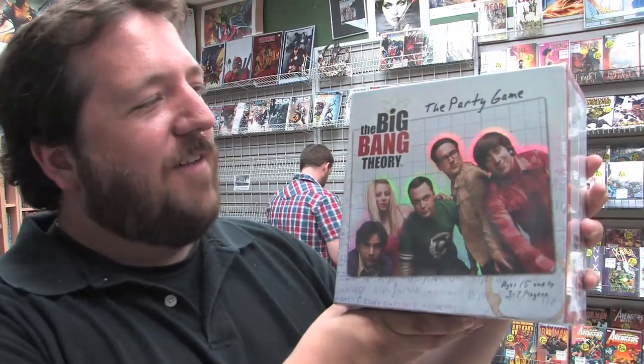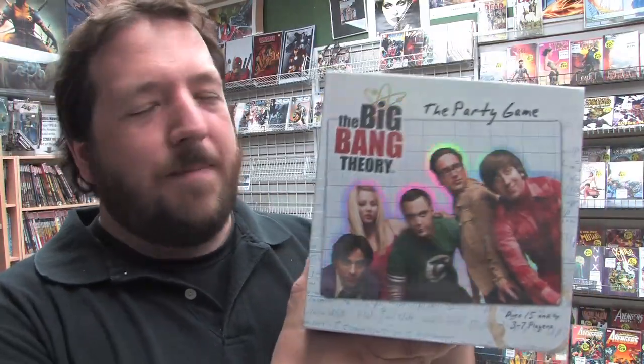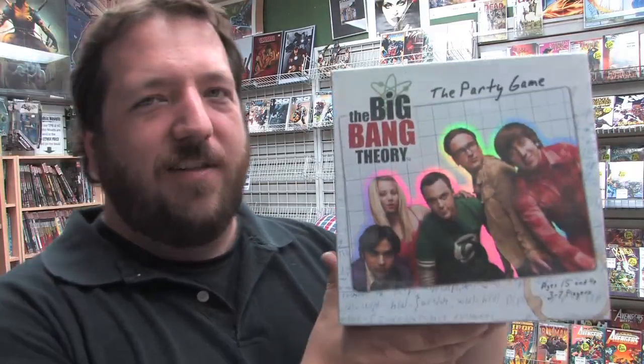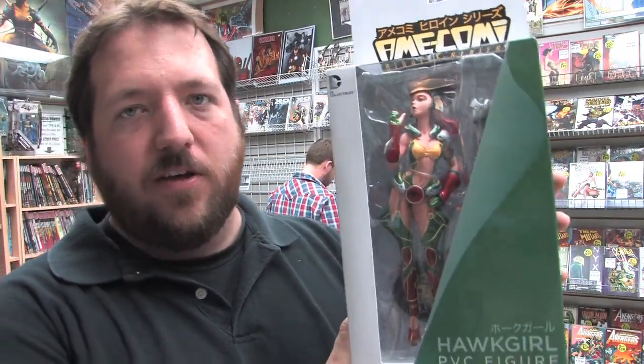The board game everybody's been waiting for, The Big Bang Theory Party Game. Perhaps Ricky and I will sit down on a future episode of Previews Reviews and play this one out. Here is a Doctor Who Sonic Screwdriver Mini Torch. Let's try that out. There it is. Ooh. Here's a new HAWKGIRL COMI figure from DC Collectibles.